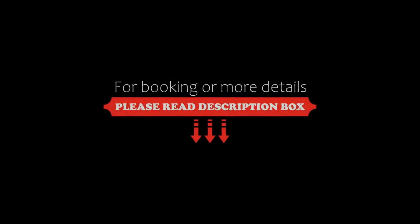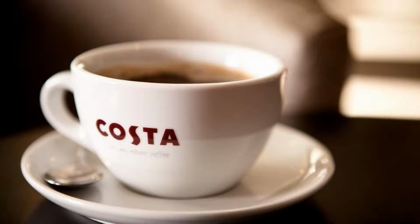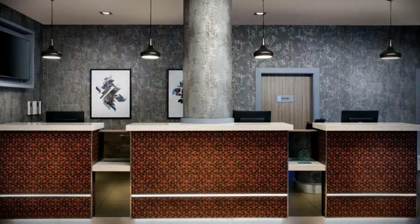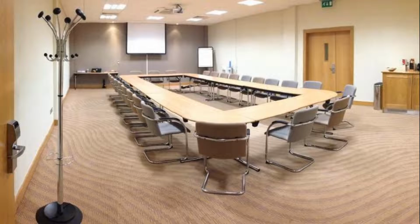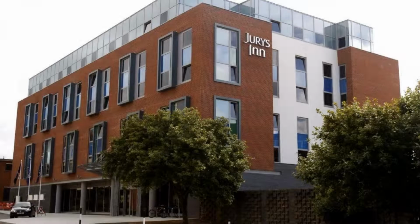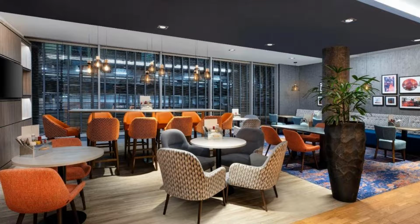The check-in time of this hotel is 4 p.m. and the check-out time is 12 p.m. Pets are not allowed in this hotel. The hotel expects major credit cards and reserves the right to temporarily hold an amount prior to arrival. Guests are required to show a photo ID and credit card at check-in.